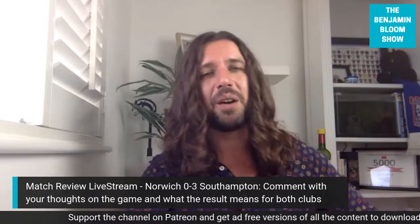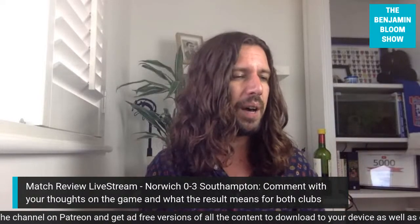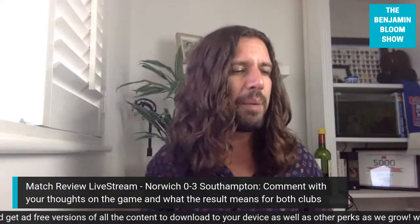Obafemi into the box now. More openings. He's blocked. Good feet though. Redmond into Armstrong's side foot. Here he finds the corner. Good save by Krul. Krul actually played quite well in this game. Didn't have much chance with any of the goals.